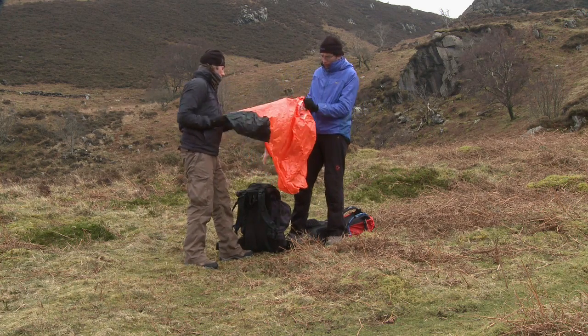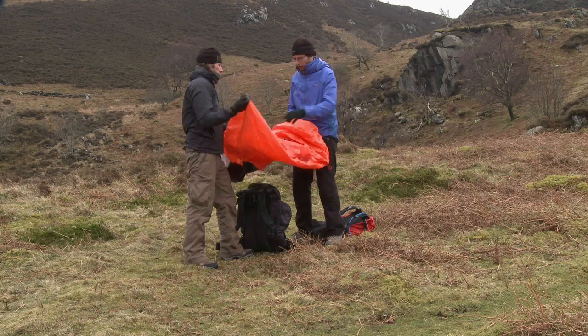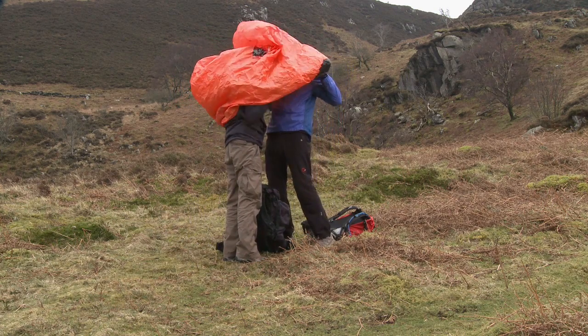If you hike in a group of 2 or more, you could swap survival bags for a bothy bag. Also known as a Zarski sack, this shelter allows a group to remain together, which is really good for morale.